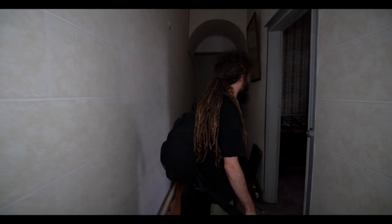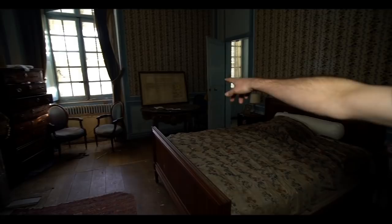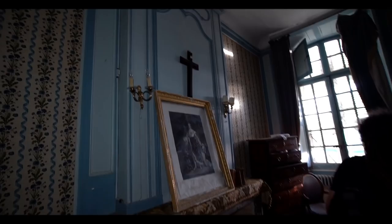Oh my god. Look at this bedroom. All these bedrooms are just mind-blowing. Look, there's another one there as well. Yeah. Look, they've framed them and everything, so they're so proud of what they've done. Yeah. That's obviously the most recent family crest. Yeah. All the patterns and colours just go together so perfectly.